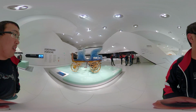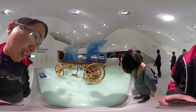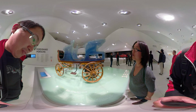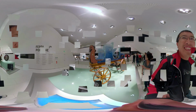Alright, so just got into the Porsche Museum, and this is the first thing we see. It's the world's very first Porsche construction in 1898. It has an electric motor in there. It's designed by Ferdinand. It's beautiful, isn't it?